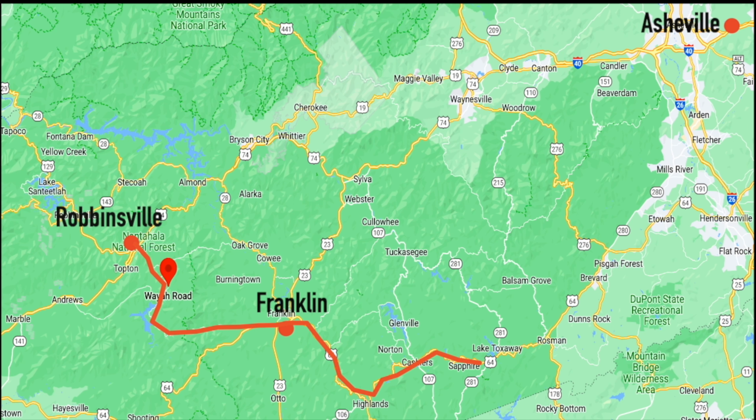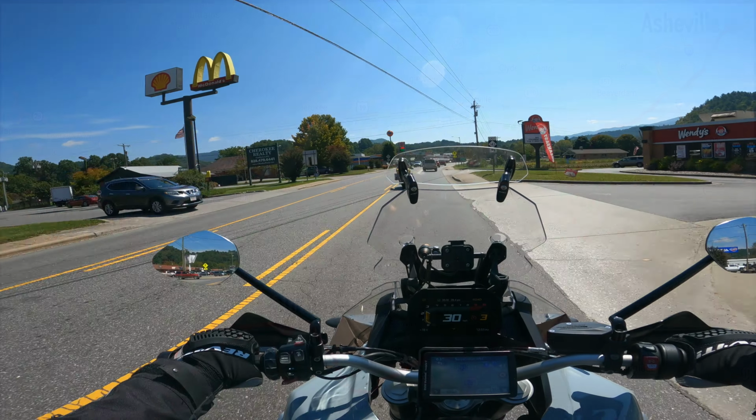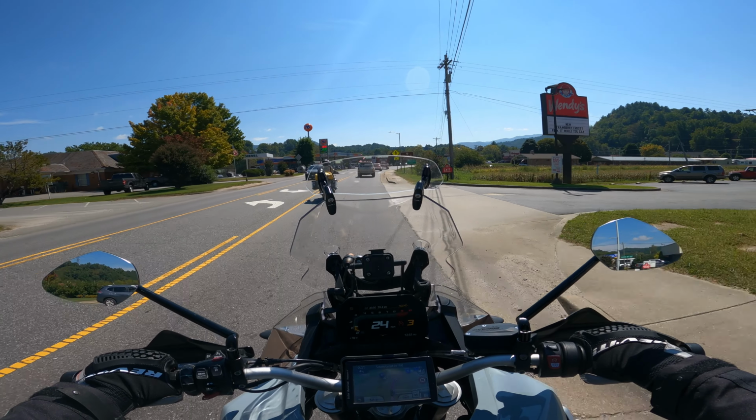Today, we ride from Robbinsville back to Asheville. We rode along Wayah Road to Franklin, where we stopped for lunch, then 64 east to 276 north through the Pisgah National Forest, then on to the Blue Ridge and back to Asheville to return my rental motorcycle.